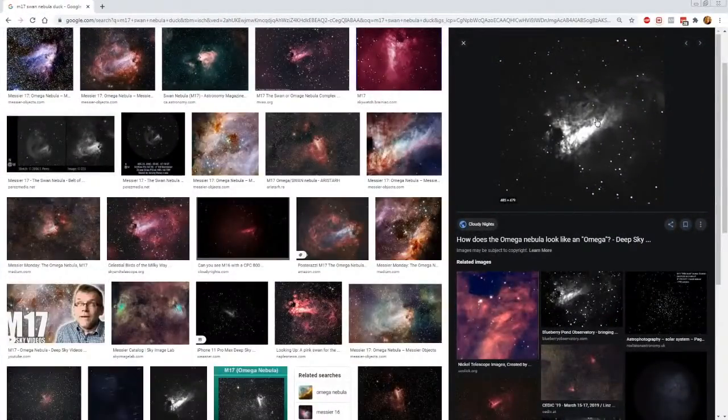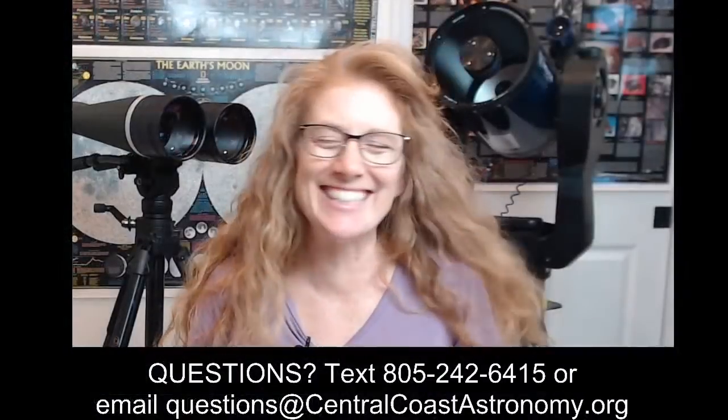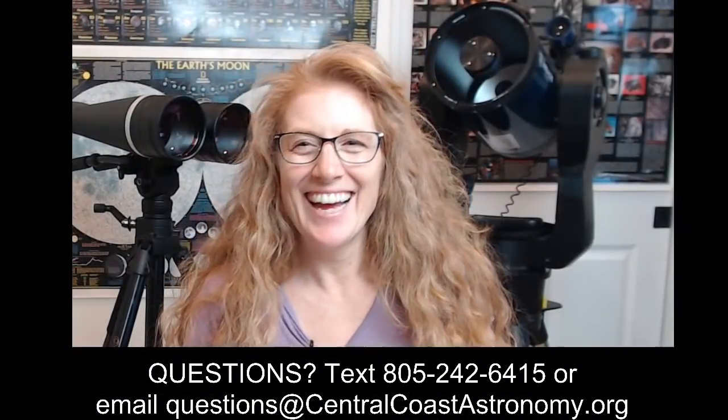And that area is loaded with young stars. In infrared it lights up, so it's a definite star factory, a big star birth area. And it's really nice and bright. It's definitely an easy binocular object. Some people have seen it naked eye, those folks with really good eyes who live in Hawaii or someplace where it's straight overhead.